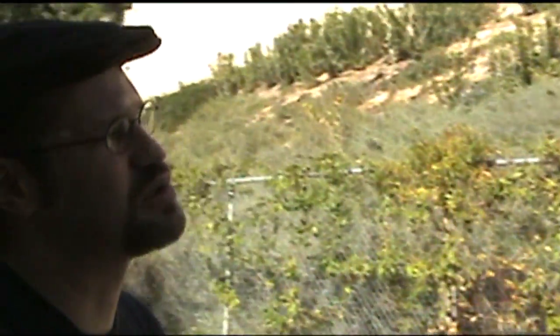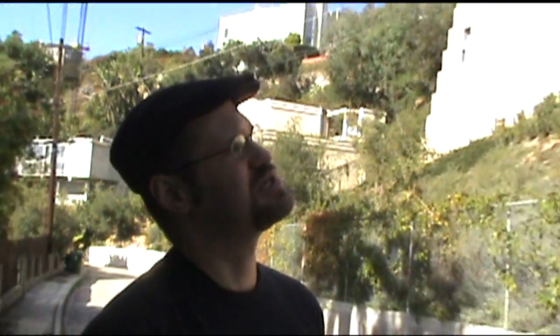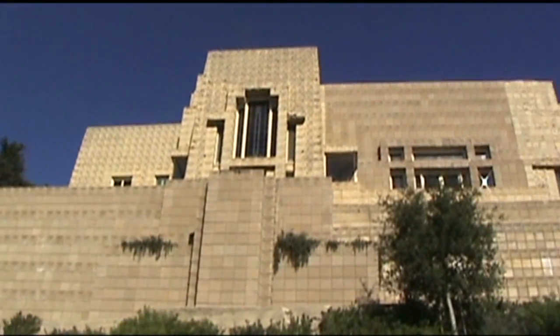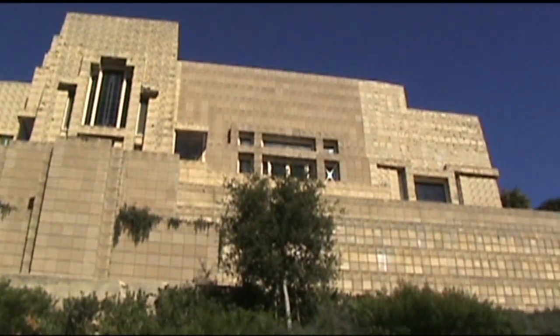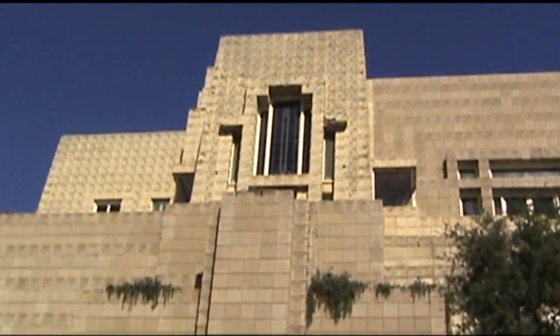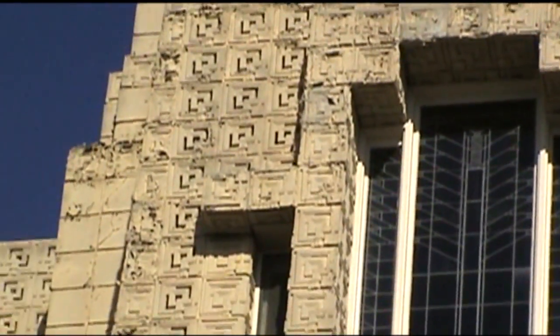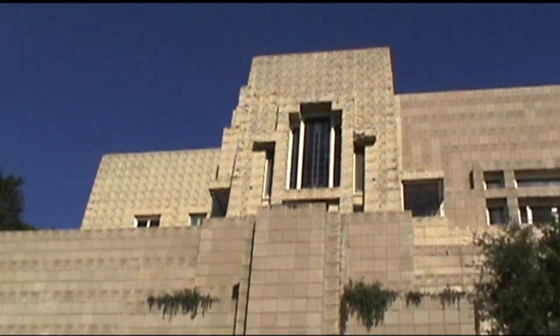No one actually lives here. It's owned by a society now that's trying to restore it. Although when you take it in as an overall look, it looks to be okay, but if you zoom in on certain parts of it, it's actually in pretty bad shape. But they didn't actually use the interior of this, but they used the overall design.